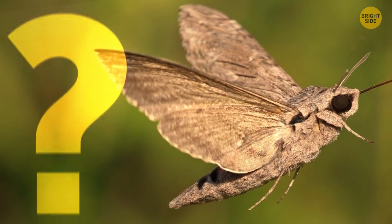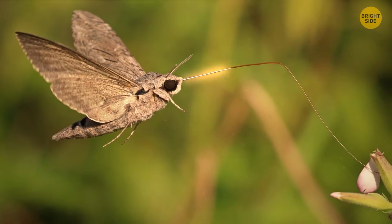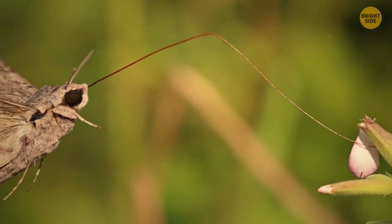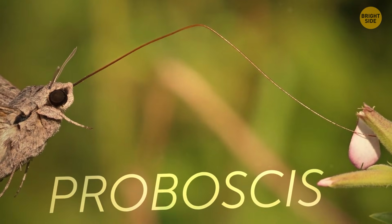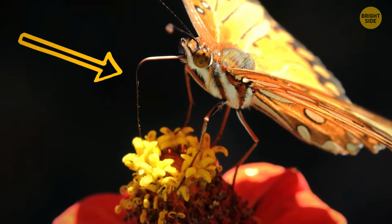But how do they eat, since they can't bite or chew? Well, they use their long tongue, which looks more like a tube, called a proboscis. It's basically a straw that helps butterflies to slurp up liquids, like nectar, for example.